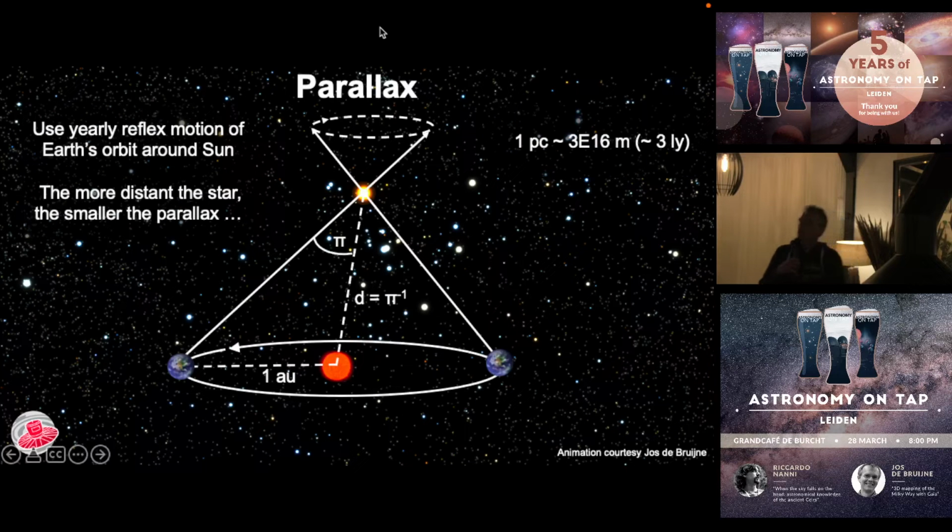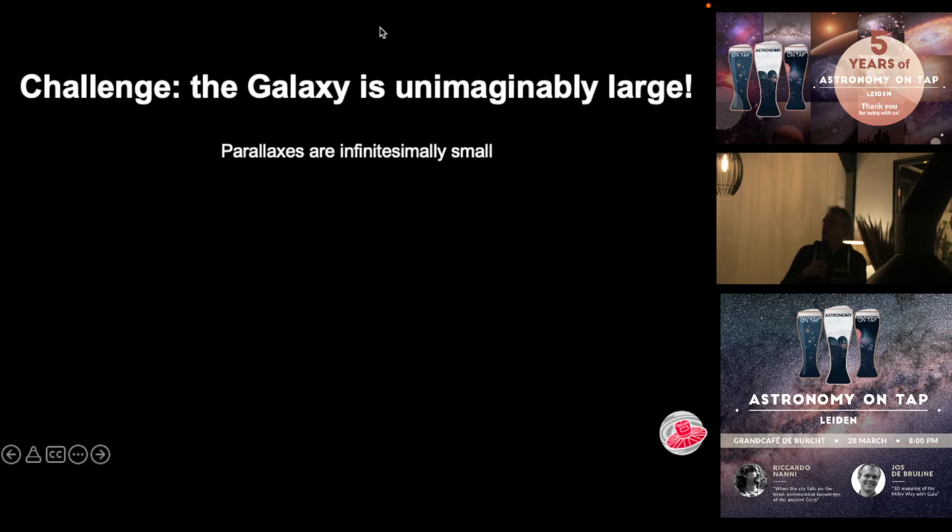And actually, of course, if you would do that continuously, you would see that these stars are moving in an ellipse on the sky, which is just a projection of our Earth orbit around the sun. So then, the real challenge is that the galaxy is unimaginably large.